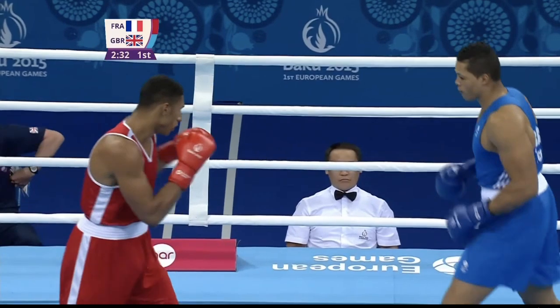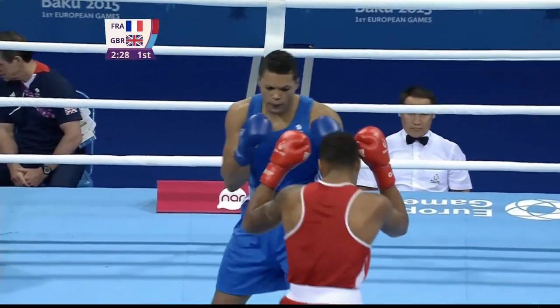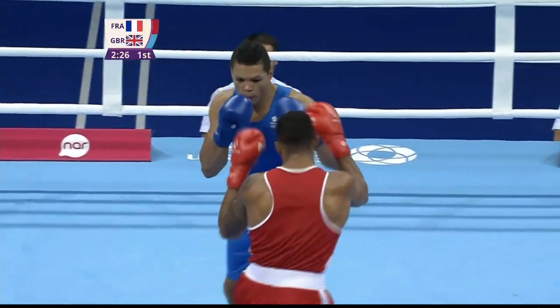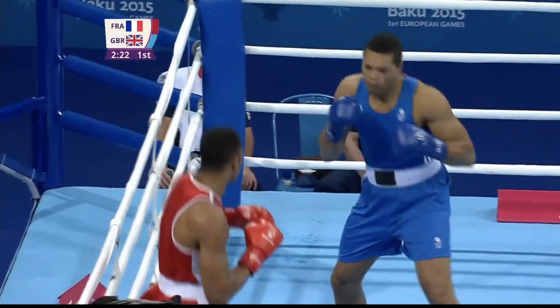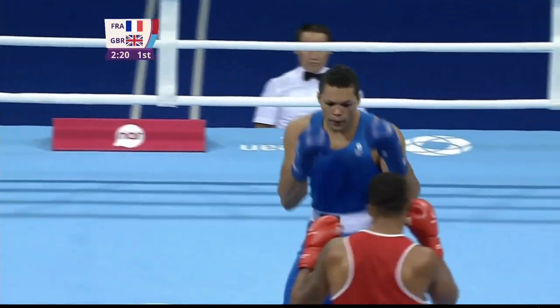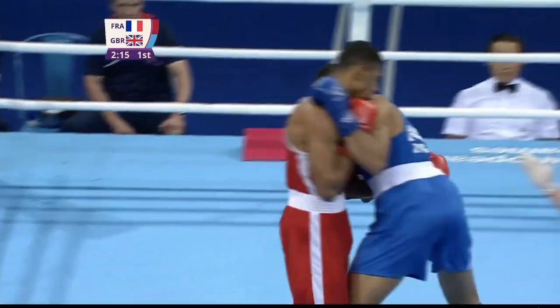Stylish as always. Both of these men stand 6'6", but they have vastly different methods of boxing. Beautiful left jab from Tony Yoka. Joe Joyce has a terrific engine.